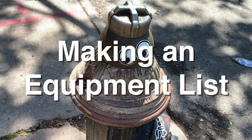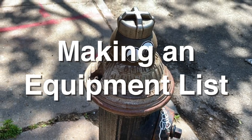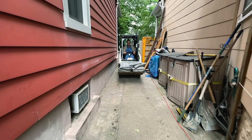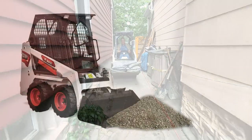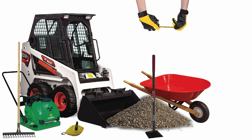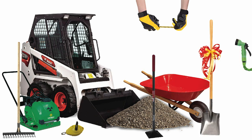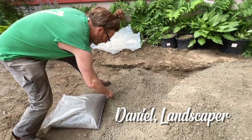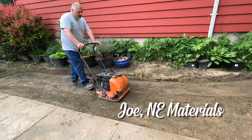Our final challenge was finding a piece of excavating equipment that could squeeze through the narrow alley. Turns out, a Bobcat S70 skid steer fit the bill. We also used a 200-pound plate tamper, rakes, marking chalk, a measuring tape, a wheelbarrow, a hand tamper, square point shovels, a hose with a spray attachment, and a pressure washer for finishing touches, just in case you were wondering. Crew members were also a must.